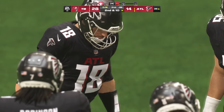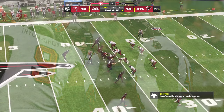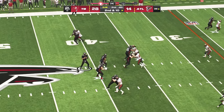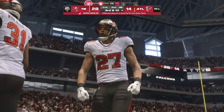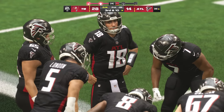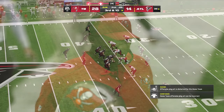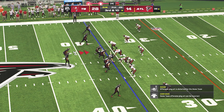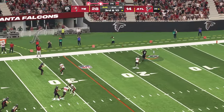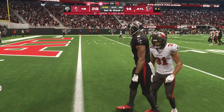Darnell Mooney, the target there. But it's going to be second down. They go play action, Cousins. And that's to the left sideline and incomplete. Kyle Pitts, the intended receiver. And it's third down. Again, it's Cousins. And he is caught. And they will eventually get him down, but he's inside the five all the way to the three.